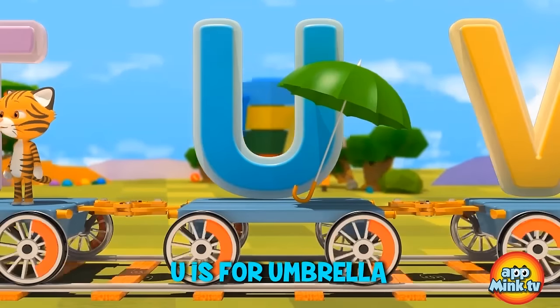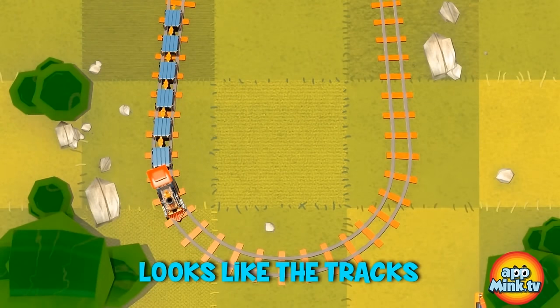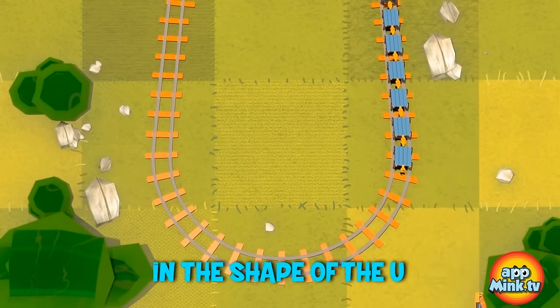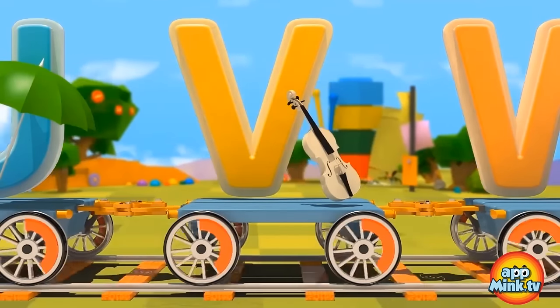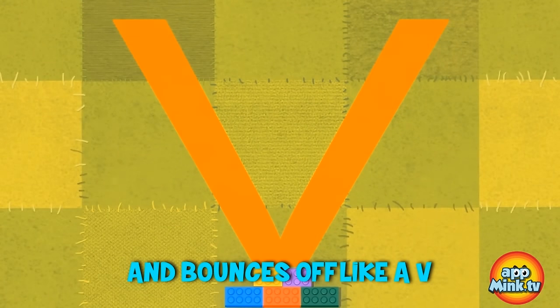U is for umbrella. Whoops, looks like these tracks were going the wrong way and had to turn back around in the shape of a U. V is for violin. Watch as the ball comes down and bounces off like a V.